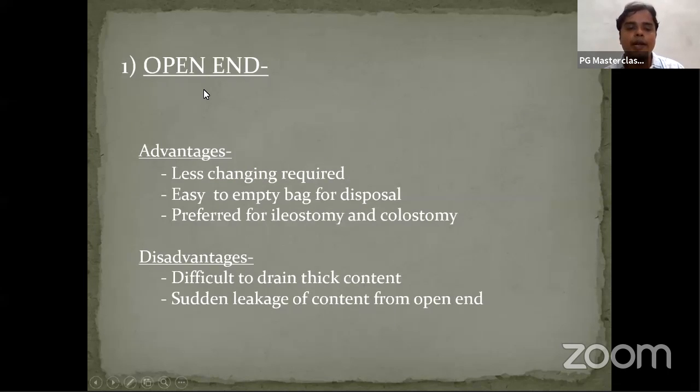Another is the open end. Advantages of open end are less changing is required. We can drain the content, it is easy to empty the bag for disposal, and they are preferred for ileostomy and colostomy because the output of ileostomy is more. So we prefer open end pouch in this.